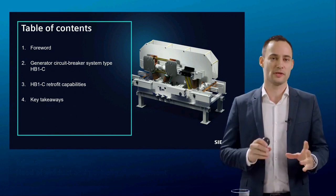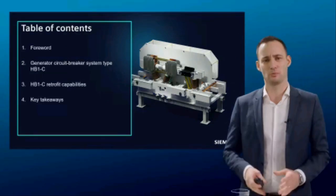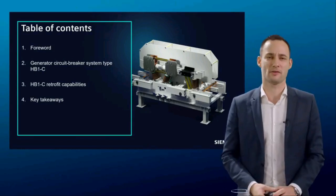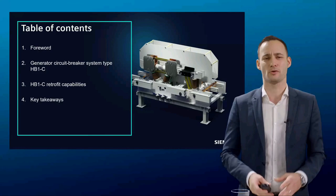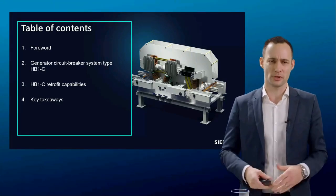At first, I will just give you a quick overview of what Siemens is doing in the field of GCB, much more on the side of the product rather than the technology, because this has already been introduced by my two colleagues, Fabian and Hong. Then I will introduce in more detail the performance and the unique selling points, the unique features I would assume our HB1C has to bring to the market.